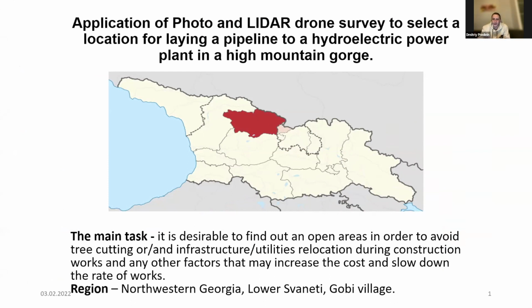Let's start the presentation. First of all, I want to tell you that the region where we were working is in northwestern Georgia, and it is a very hard and mountainous relief. The main task of our project was to find the most suitable location to lay the pipeline leading to a hydroelectric power plant, which was located down the river.